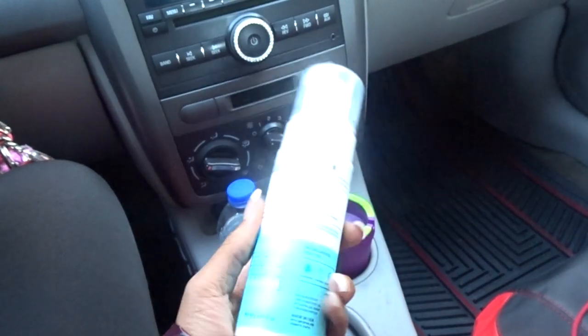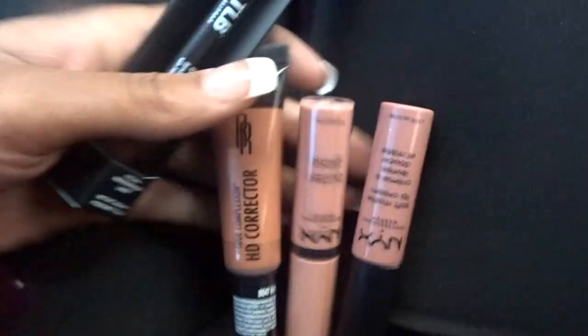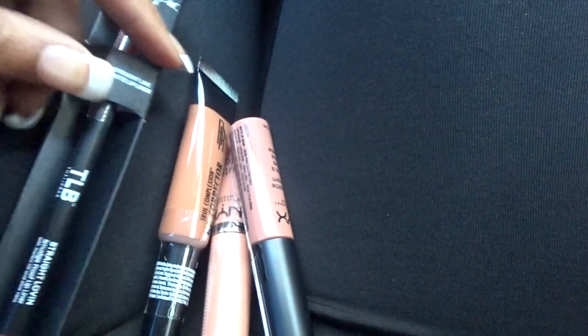It is a honey pot vaginal soap. This is my second time using it, my second bottle. I bought me some stuff from NYX. I want to try some new lip colors, new foundations, new lip liners.